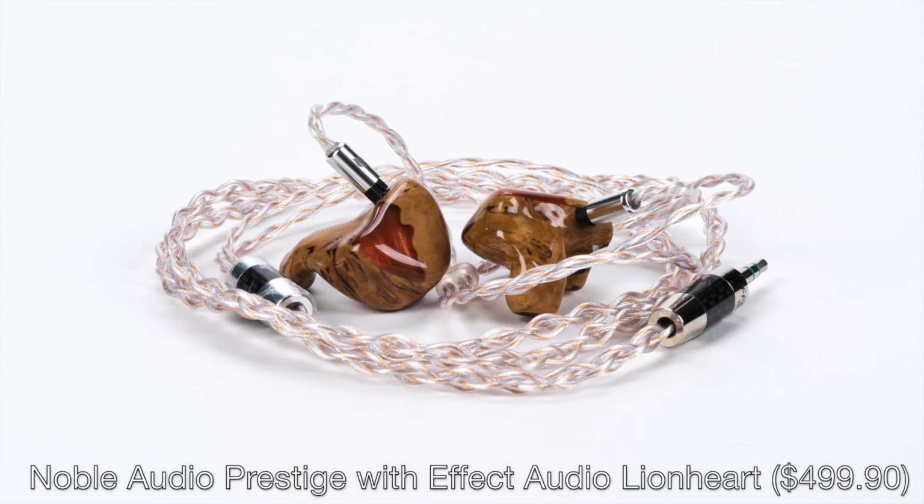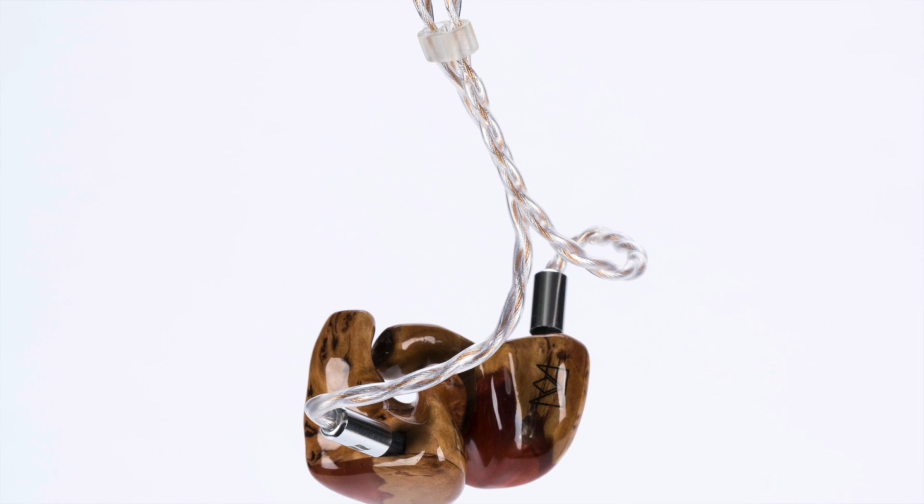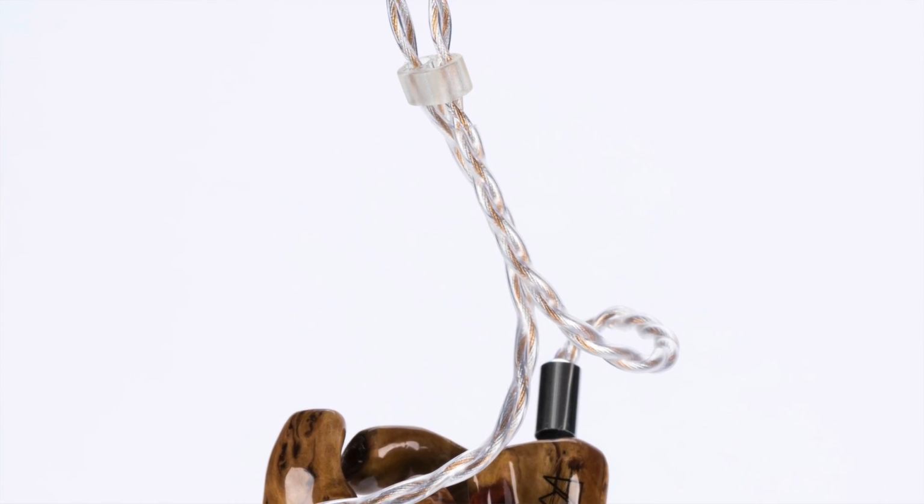This is the Noble Audio Prestige, this one upgraded with the Effect Audio Lionheart cable. The Lionheart uses both gold-plated and silver-plated copper conductors, and I can't imagine going back to stock with either of these now. Again, make sure to stop by Effect Audio's exhibit to try your own IEMs with their cables. I mentioned Empire Ears just a moment ago, and they'll be exhibiting right next to Effect Audio, so make sure to stop by their exhibit too.